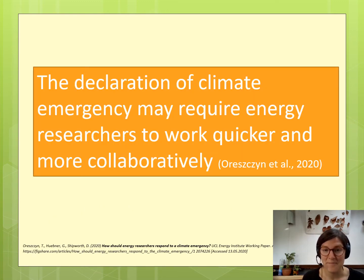One positive from this year and last year has been the declaration of climate emergencies, which I think has been a call to action for many in the research field and elsewhere. I quite like this open access working paper, How Should Energy Researchers Respond to a Climate Emergency? Within a week of an event I attended, it was shared, and one of the statements in it is it might require researchers to work quicker, more collaboratively, and I think that is true, and that's one reason I'm particularly keen to engage teams outside of academia who are doing really exciting work like the Eco Home Lab.